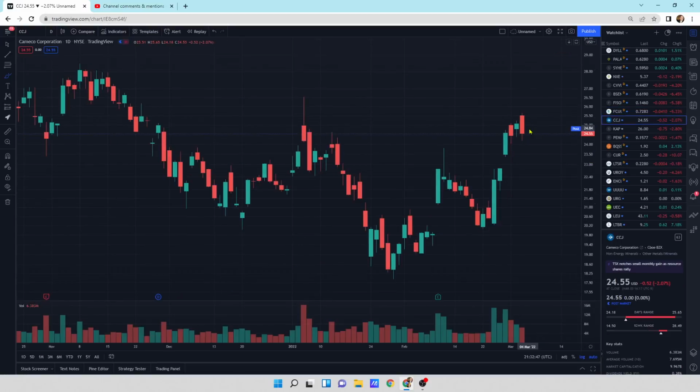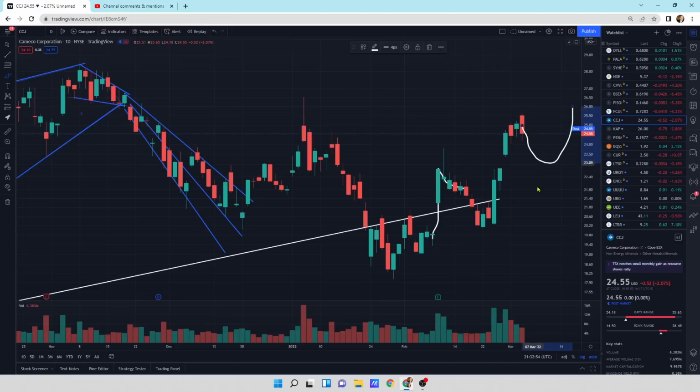Camco, we're getting a bearish engulfing here. Usually that's a pullback candlestick. Are we going to cycle back a little bit before heading higher? Are we going to come back and do a retest on that support line? We'll find out.